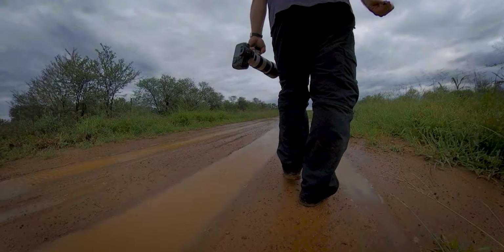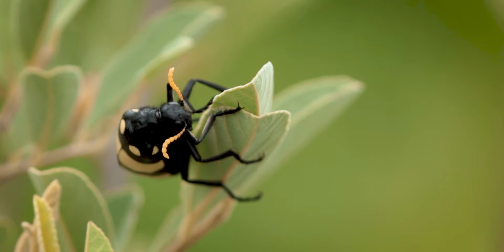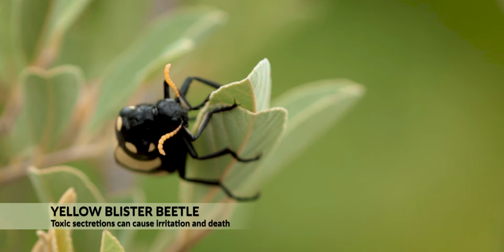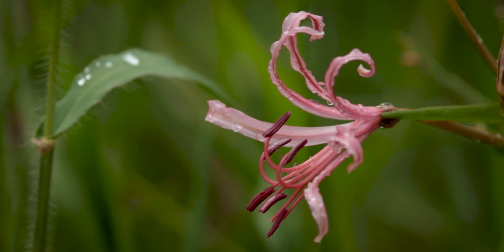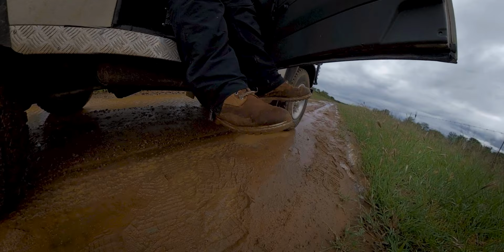Wonderful opportunities for macro photography, I think. And also at certain times of year when the rains come, flower photography. There's some gorgeous lilies just starting to come up and some other flowers that I don't know the name of. So yeah, a bit light on photography, but quite fun in terms of playing in the mud down Crake Road.